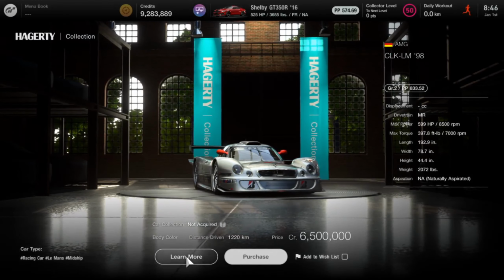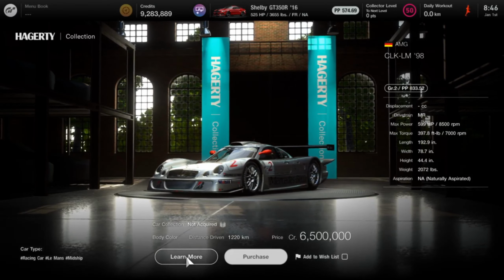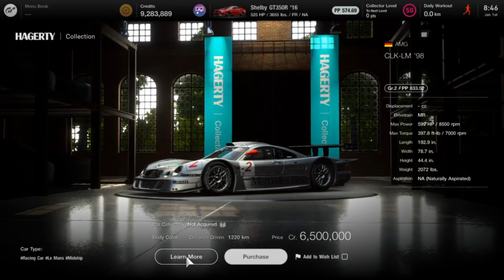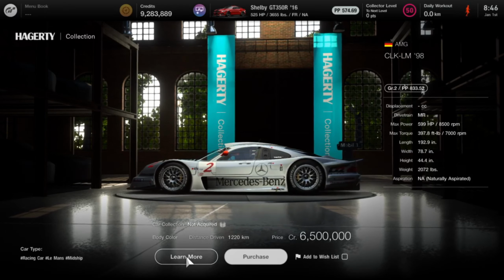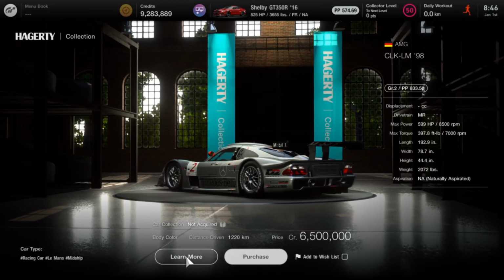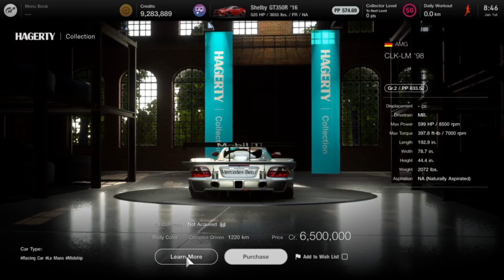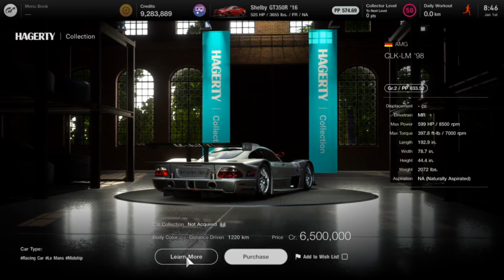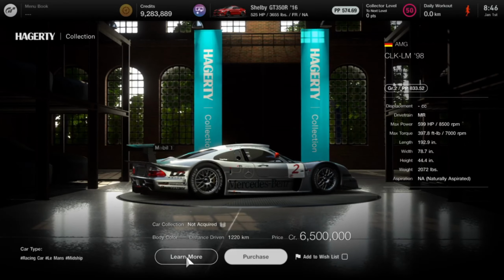The Mercedes-Benz CLK LM. This is the one the AMG division built for racing, for the 24-hour Le Mans race. It's there as well, and one thing is, it's the coolest one. As you know, the CLK GTR was built for the FIA GT1 race, and it also had a street version. This one is the LM version, the CLK LM.